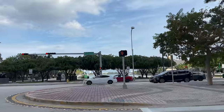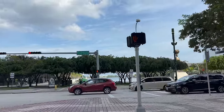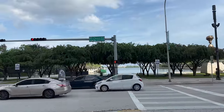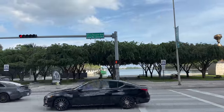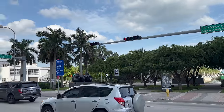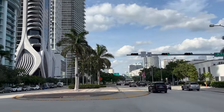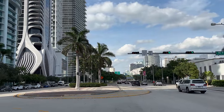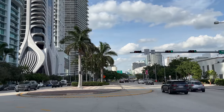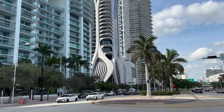Let's cross Biscayne Boulevard. And we'll check out the water, because sometimes during this time of year, you can see dolphins jumping in and out of the water. So this is facing northbound towards Edgewater. You can pretty much take this all the way up. It'll run you as far as you want to go. North Miami Beach, Hollywood, Florida.